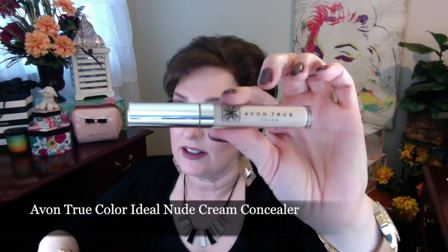The next thing that makes the list is this concealer by Avon. It's called Avon True Color. And I find that I don't like it as well as my L'Oreal, but it's darn close. So this is actually a really good fair shade for me to come under my eyes and brighten up just a little bit. See how that just so lightly blends out?